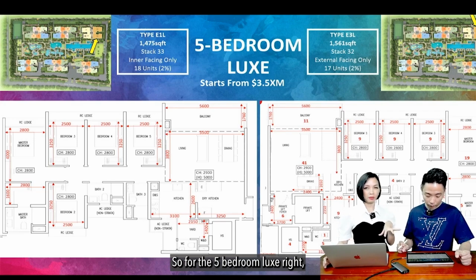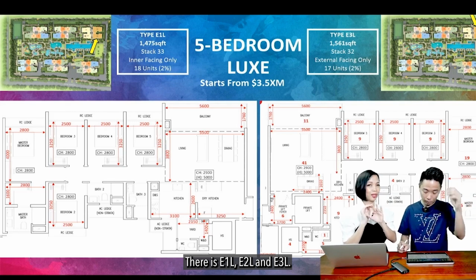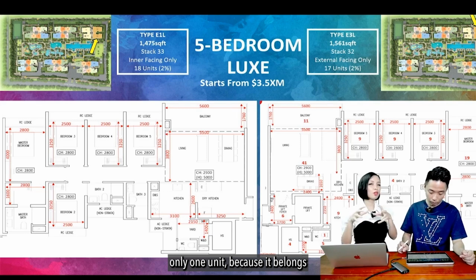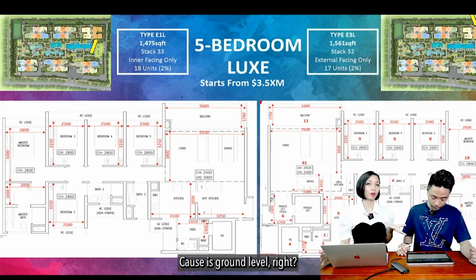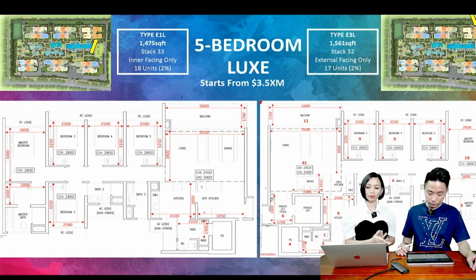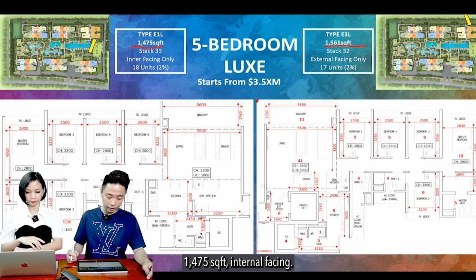So for the 5-bedroom luxe, if you notice, there are actually 3 layouts. There is E1L, E2L, and E3L. However, E2L is actually a ground floor, only one unit, because it belongs to the private lift stack, but don't need a private lift because it's ground level, right? So that's why we only put 2 different layouts here. The only difference is that one comes with private lift, the other one does not have private lift. Okay? So 1561 external facing, 1475 internal facing.